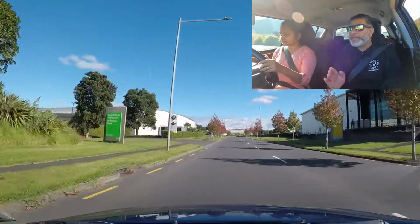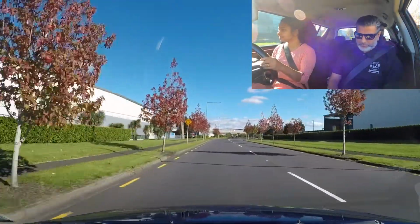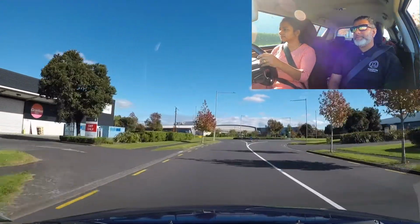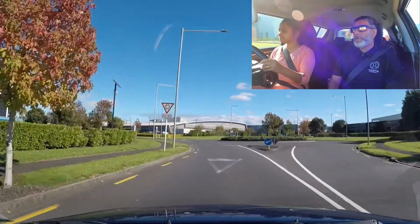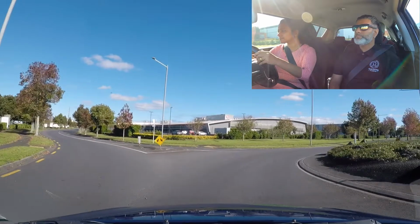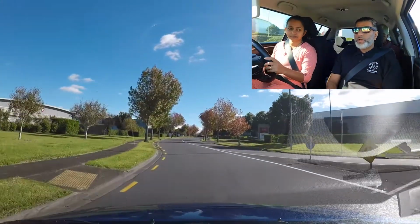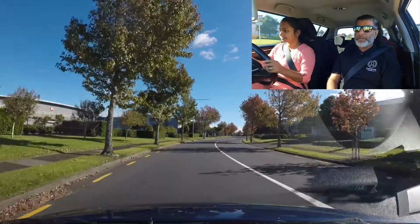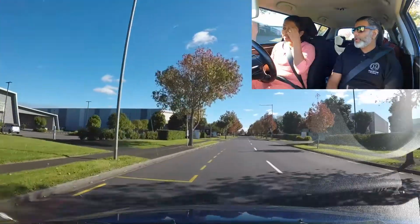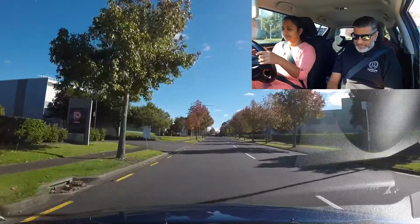At the roundabout, straight ahead, second exit. You do have to indicate left to exit the roundabout though. Regardless of which exit, you always have to indicate left. Okay.